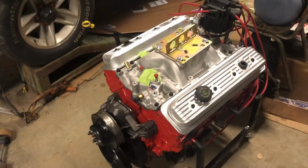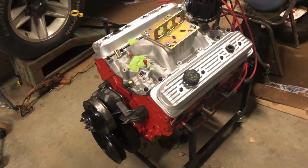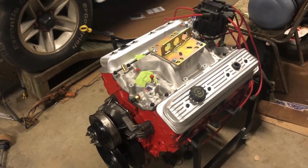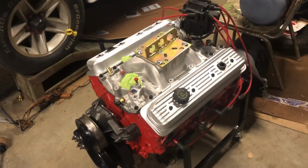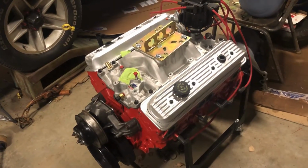But yeah. A little bit more about this motor before I end off. 350 Vortec out of a junkyard. It's got a Chevrolet Performance cam in it. It's the largest cam that you can fit with factory valve springs. It's built for a 3/4 ton truck, basically a good towing cam.